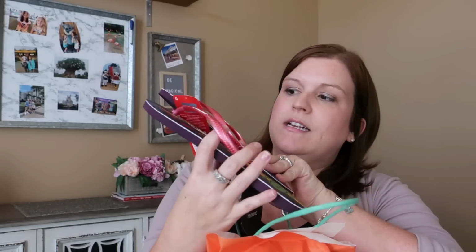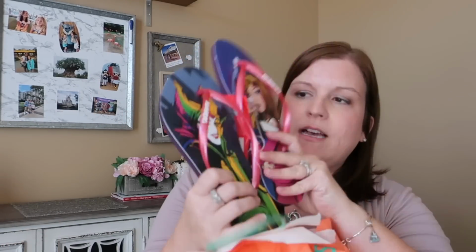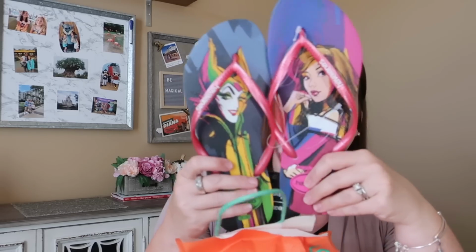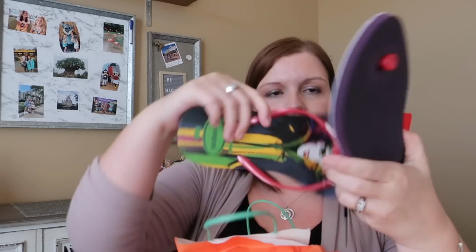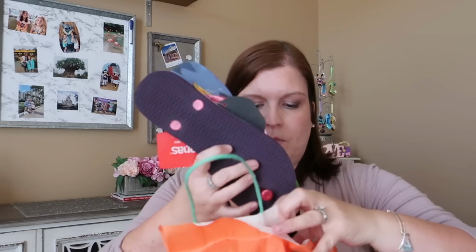And so they didn't have these in my size, so I went ahead and got these for myself. It's Maleficent and Sleeping Beauty. So I really like these. They're super comfortable. And I always kind of size up because they do run a little bit narrow, but I find them to be very, very comfortable and very, very durable. Literally all my flip-flops are this brand.